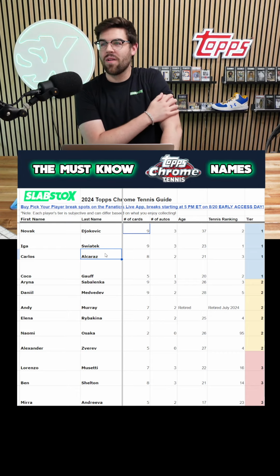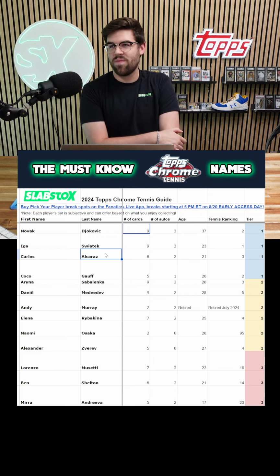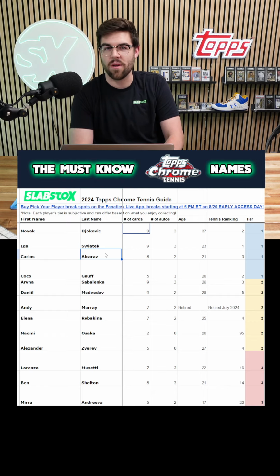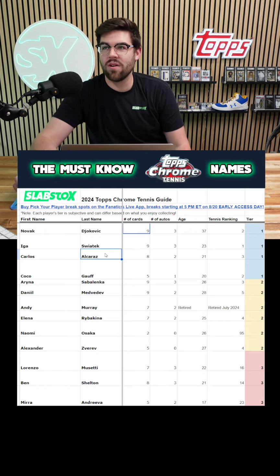Now, Alcaraz is going to be, in my opinion, let's say tied for first most expensive auto in the set. Granted that Djokovic also is going to be pretty much the most expensive auto in the set, which is why they're priced the same in all our breaks, and they've sold out at the same rate in all of our breaks. So Alcaraz and Djokovic.